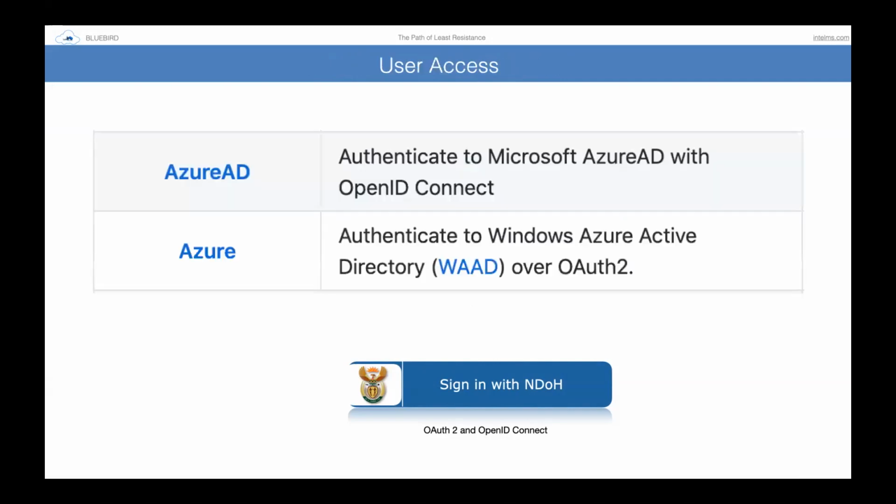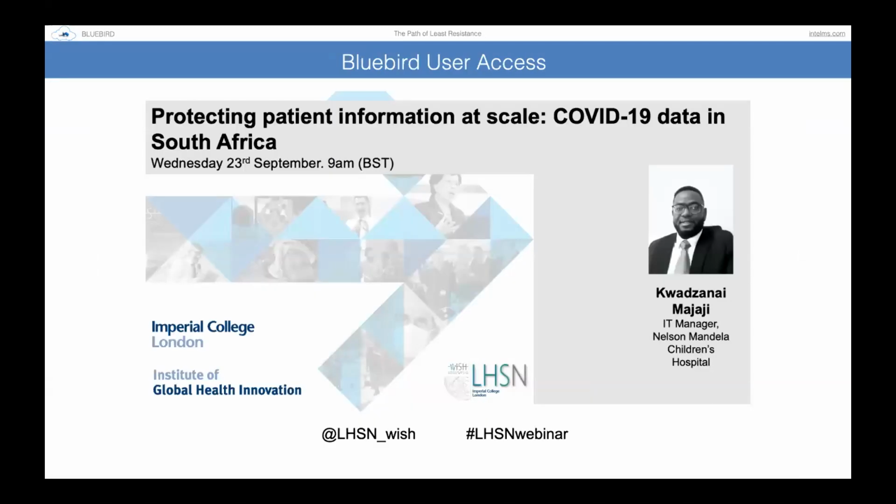So don't worry about this. This is just how we've implemented OpenID Connect with the Department of Health.